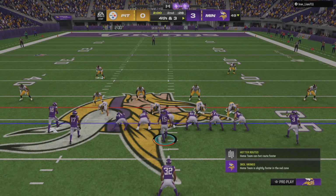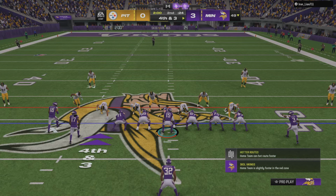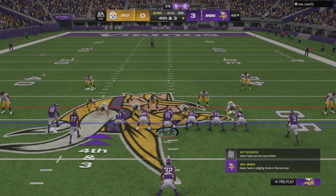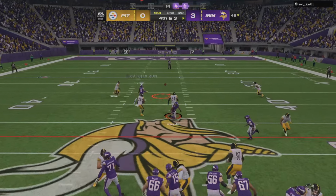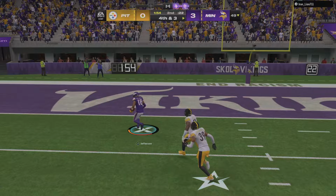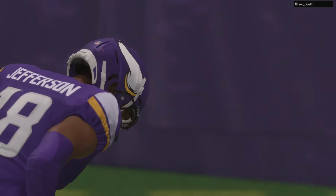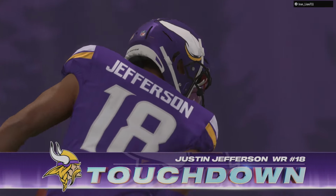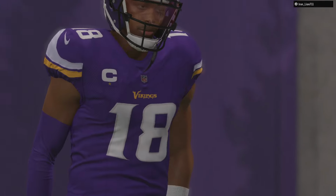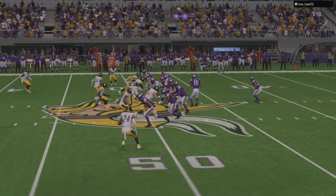The offense is not leaving the field. They're going to stay out and go for it on 4th and 3. They're indeed going for it as they look to throw. Able to find the open man. That's complete. Touchdown, Vikings. Justin Jefferson, 51 yards. And the Vikings' decision to go for it pays off with 6 points.